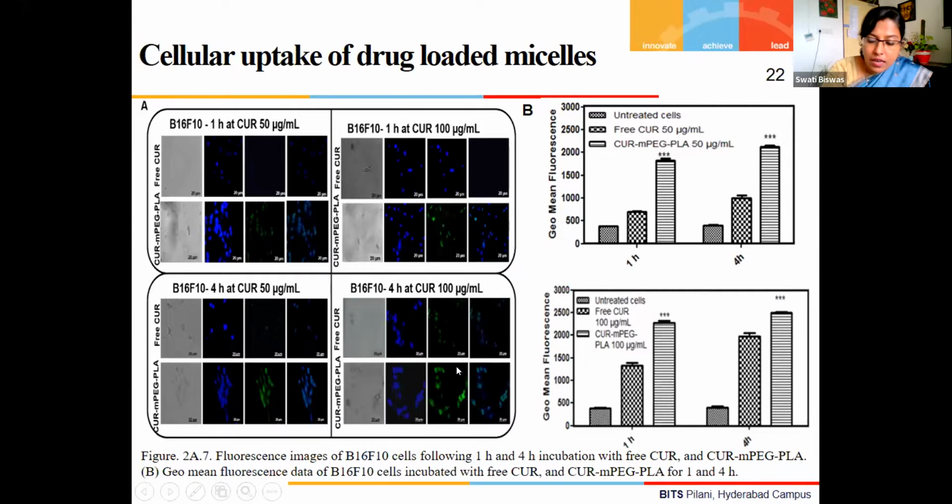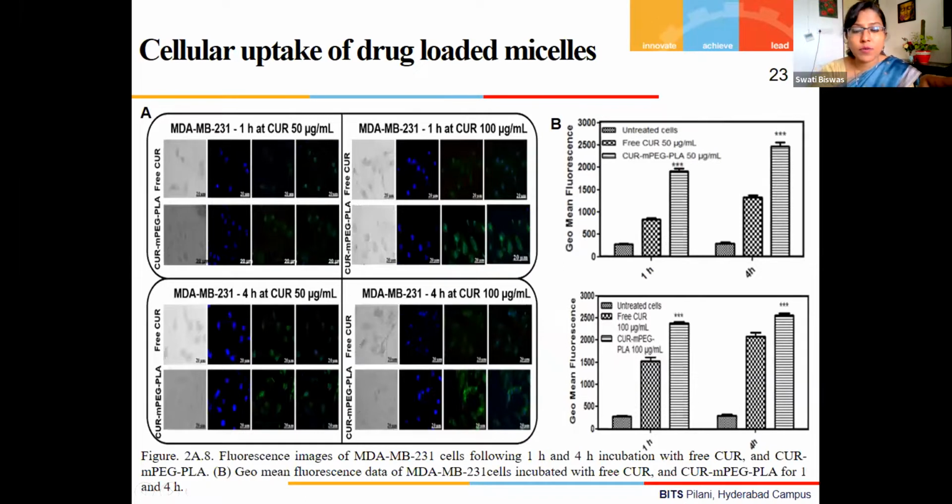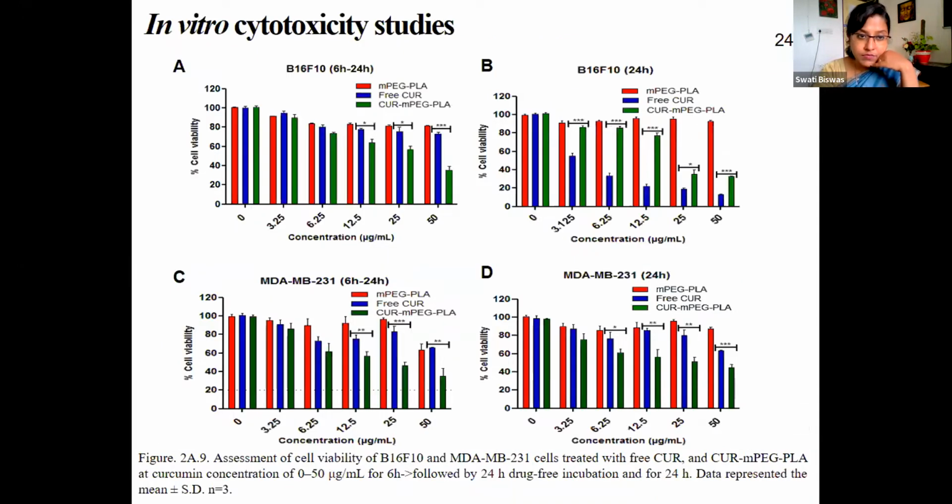Now here also at 4 hour we see a higher green fluorescence from curcumin, and here we put that as a geomean fluorescence, and we see that curcumin MPEG PLA at 50 microgram per ml has the highest uptake. Same as here, for 4 hour curcumin MPEG PLA at 100 microgram per ml has the highest uptake. The same study was performed in the human cell line also. MDA-MB-231 is a human triple negative breast cancer cell line, and we found similar findings for this cell line as well. Now this is the in vitro cytotoxicity study we performed with the MTT assay, and we find that at almost all the tested points, curcumin MPEG PLA caused higher cytotoxicity compared to the free curcumin and MPEG PLA.